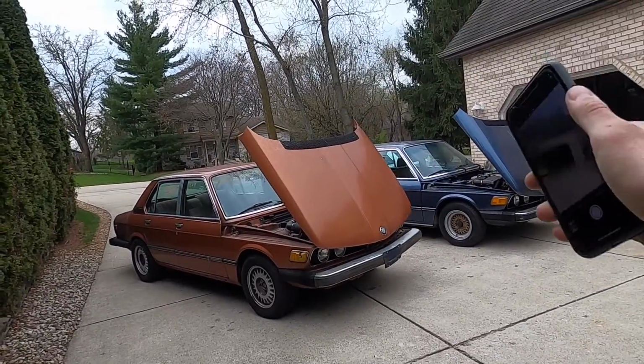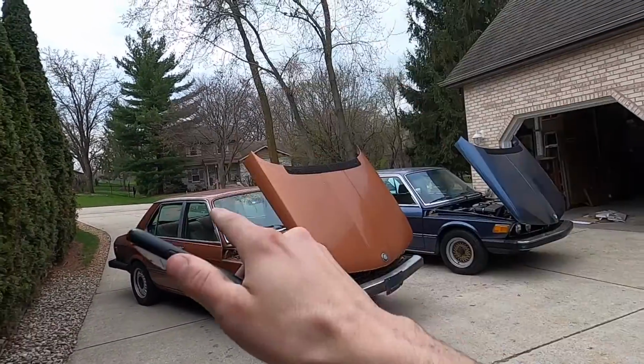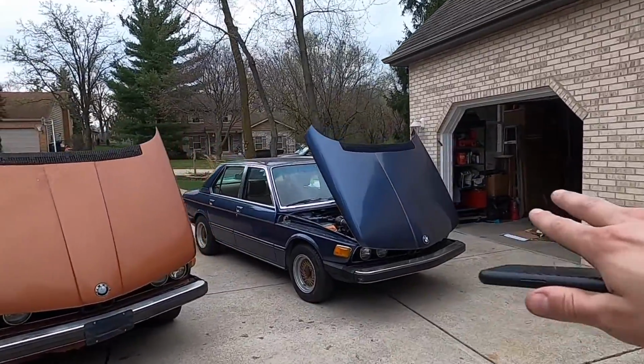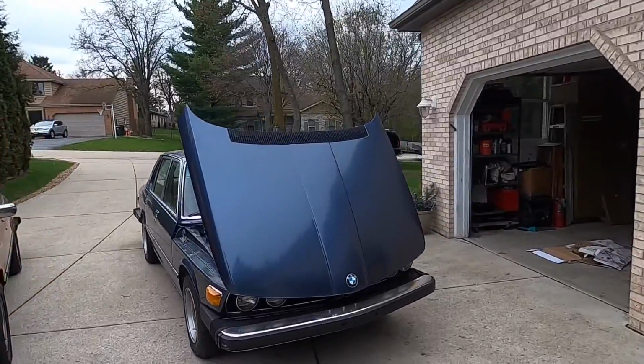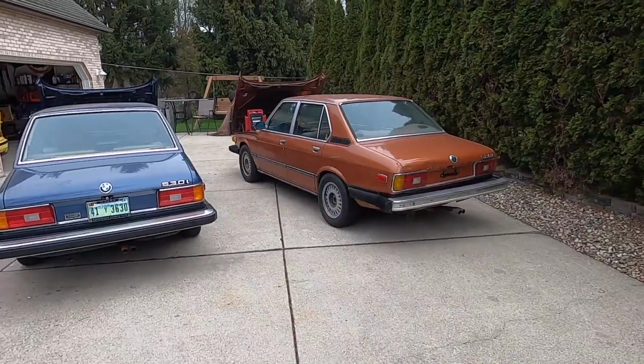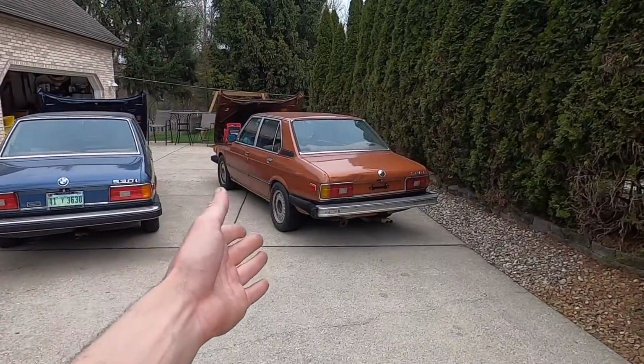Like I said, you don't see one of these cars on the road anymore, let alone see two side by side. Both of them are filthy. Mine hasn't been washed since it was put away 20 years ago, but this is dust. That's outside grime. One nice, one not so nice.